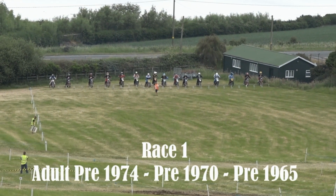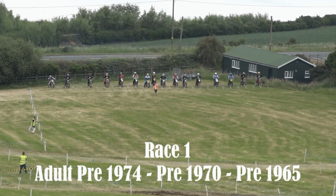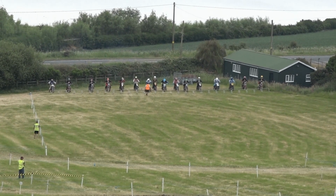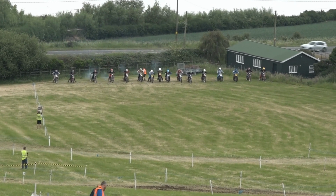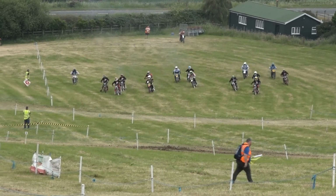let's get straight into race 1, which is the adult pre-1974, pre-1970s and the pre-1965, basically the vintage classes of this event. Quite a good lineup of riders for this first race of the evening.